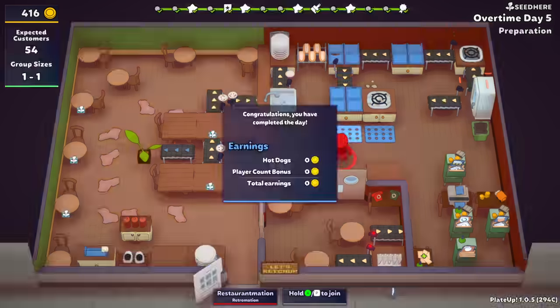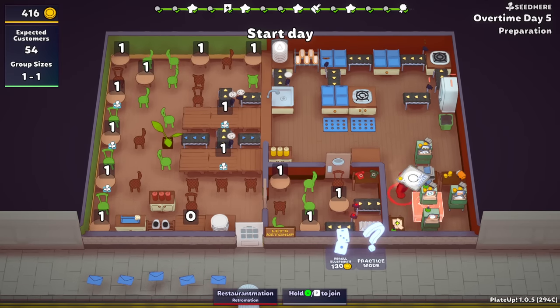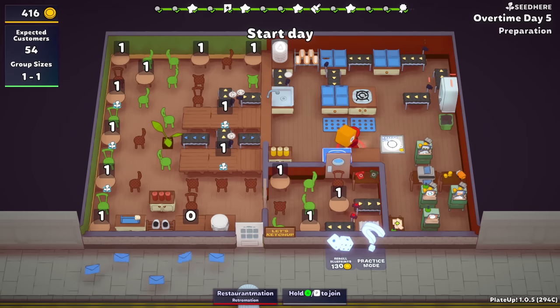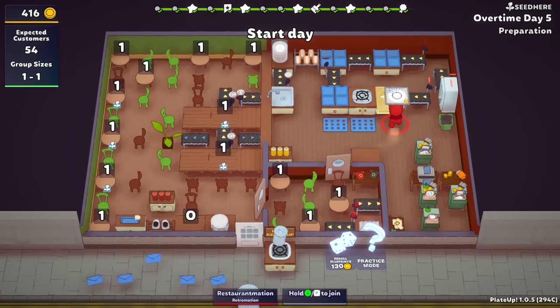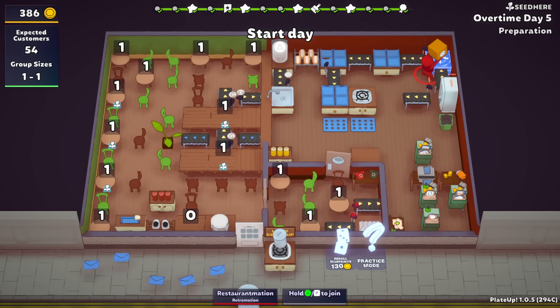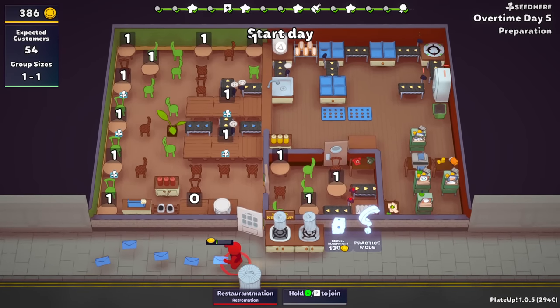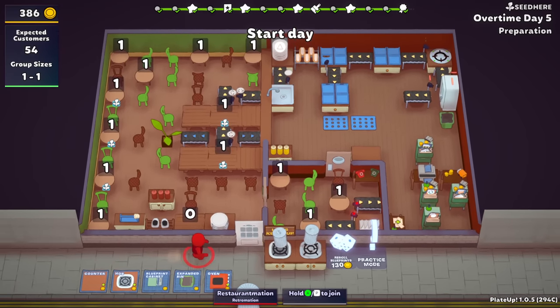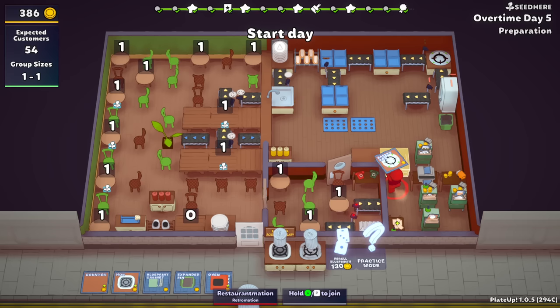Did I mess something up? I don't think so. All right, let's do it. So safety hob's only 30. We shouldn't need these. Show me combiner. You've got to be kidding me. Another cabinet. Another cabinet.